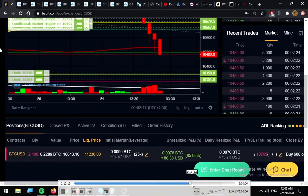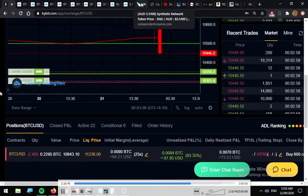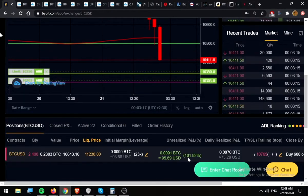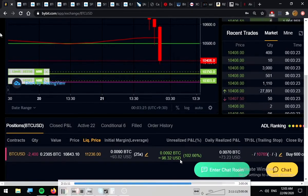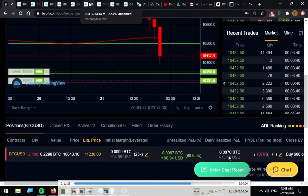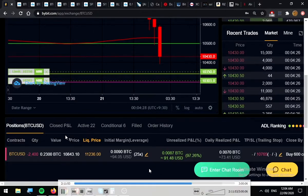So this is in fast forward. We've gone over about 5 hours of time in a fast speed. You can see we are continuing with that drop, and the trade's almost up 100% now. There's the 100% level, and it's back up to $100 profit. We're already banking 73. It didn't quite come down to the 61.8.